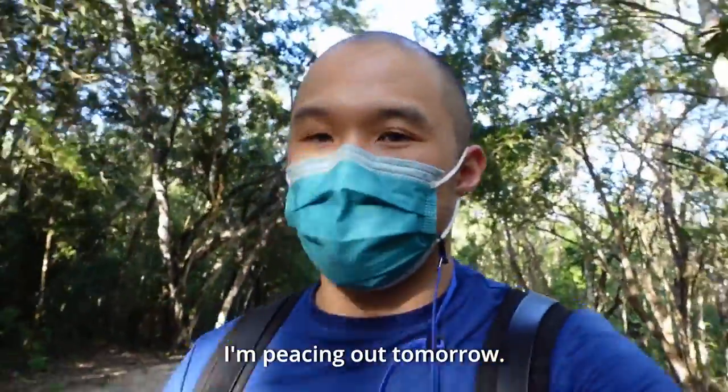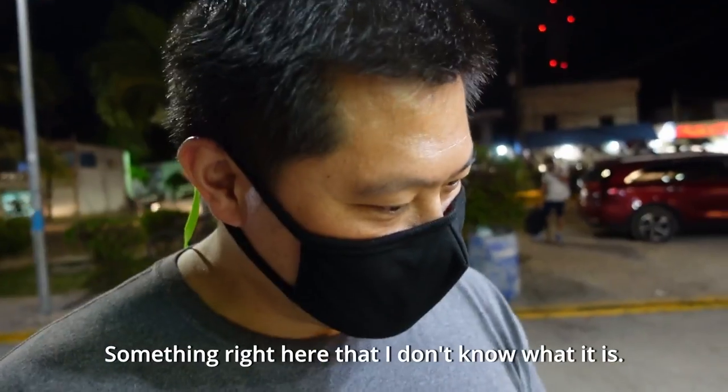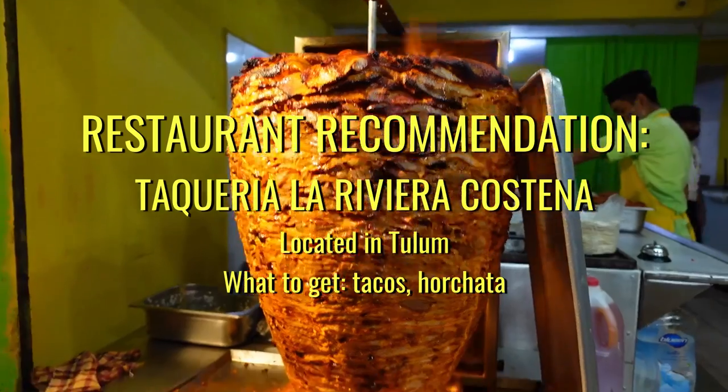I'm peacing out tomorrow. We're getting some al pastor tacos. Something right here that I don't know what it is. I want to try it out. It's called the gringa.